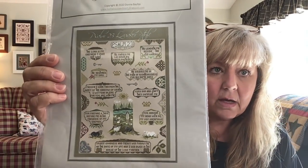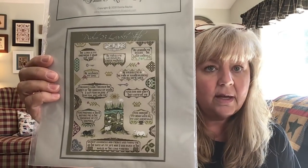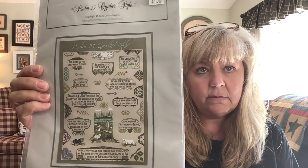Some of the haul you're seeing is, I am starting to really think about Christmas. Now, it might not be this Christmas that this gets done, but my dad mentioned about a month ago that it was a really good church service, and that they walked through or said Psalm 23. I have always loved that.